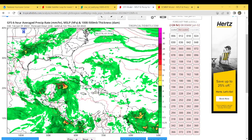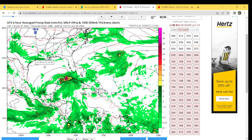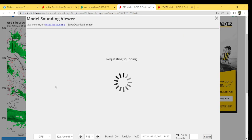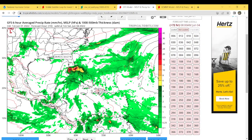Here's 24 hours. We're at 1,001 millibars, and as you can see, it's moving pretty slowly to the north and to the northeast. Once we get to the 48-hour mark, let's see if we can take any soundings here. We can. Here we go. We've got 29 knots here, which is absolute garbage, and the relative humidity is all right, but it's not super conducive. So now we're going to go to 72 hours, and this is pretty much near a landfall here.